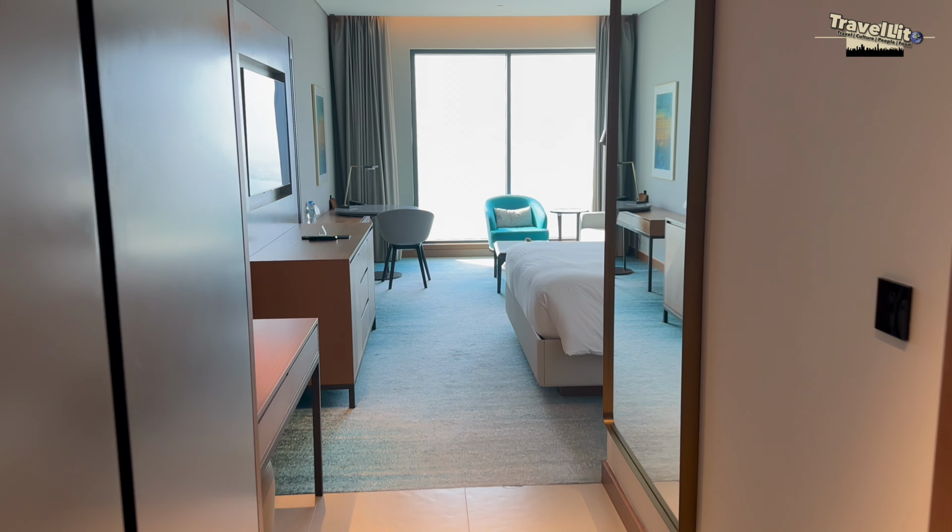And this is the TV console, guys. Let's open this. It says this is the coffee and tea station. Let's just pull this one out. You have the mug, glass, there's also a water kettle over here, and also your coffee and tea, milk, and sugar are there. Let's push it back. And that is the coffee and tea station, guys.